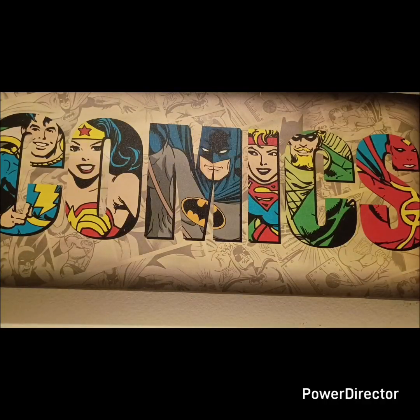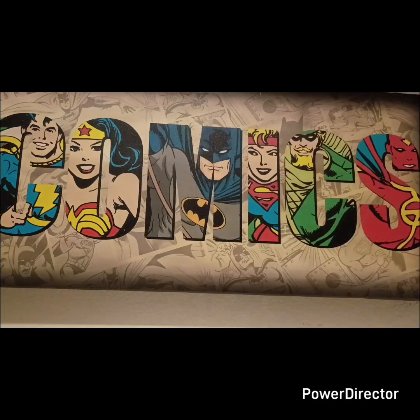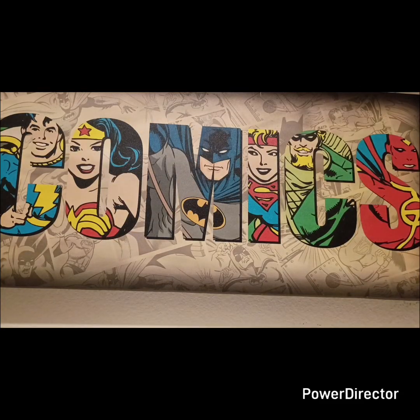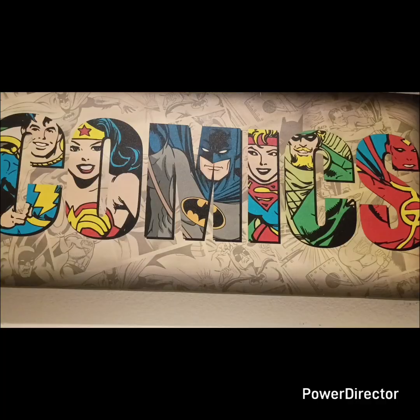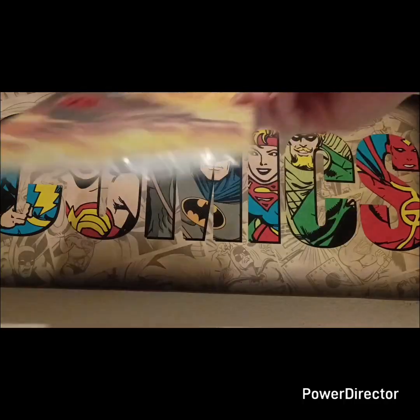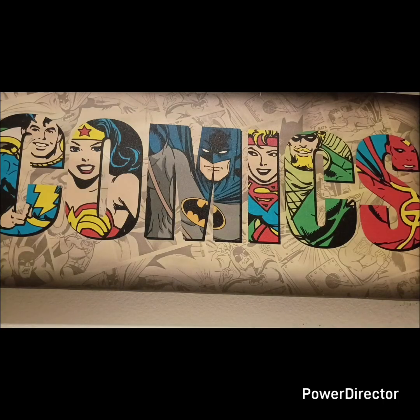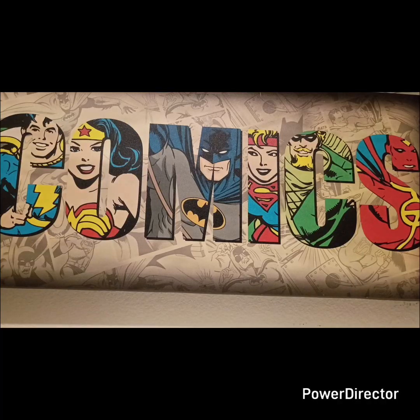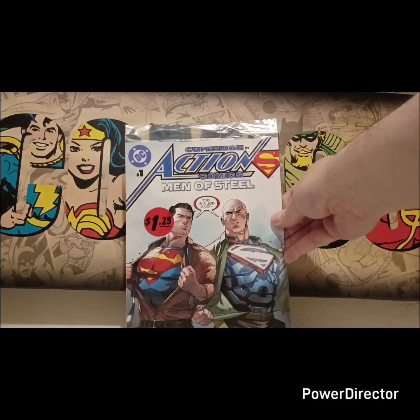Tyrant Wing. I actually saw somebody on Instagram selling these for $3 a piece. Gordon at War. Batman Super Friends. This is probably my favorite of the pickups. Superman Adventures. And that guy that was selling them, I think he had 2 or 3 different more of those Superman Adventures. Final Days of Superman. Justice League Forever Evil. Detective Mythology. Mr. Terrific, which I think is pretty cool. Men of Steel.